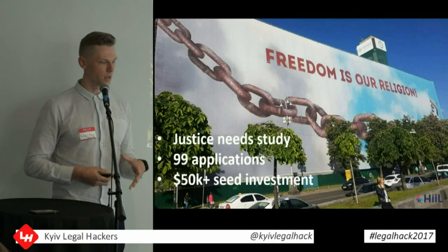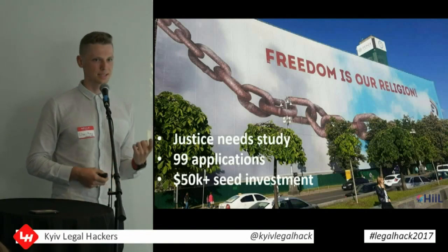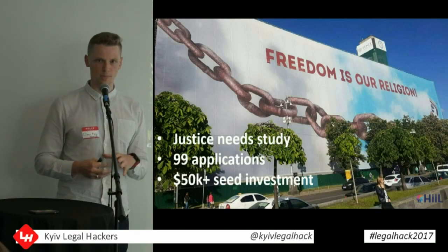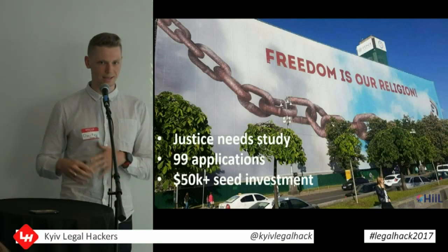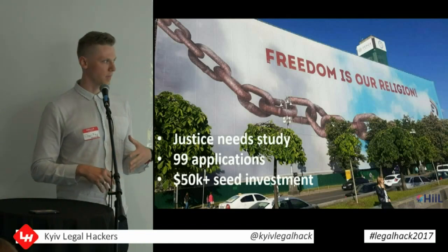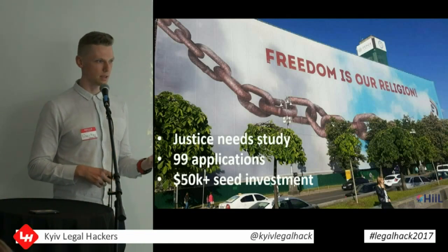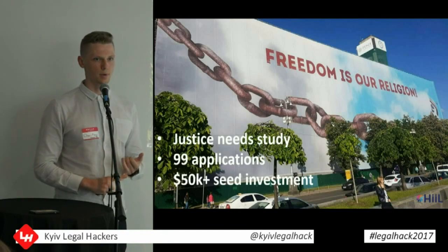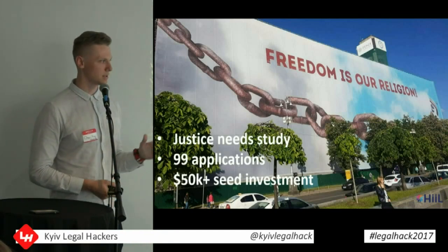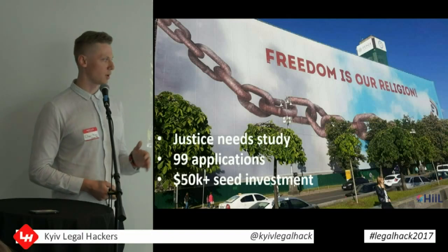So, a few facts about Ukraine locally, what kind of impact we've achieved so far. We've done one justice needs study. It was a huge study all over Ukraine except the annexed parts of it. It covered about 40,000 families, and they were surveyed about their justice needs and their justice satisfaction. And there is a huge 90-page report about this.